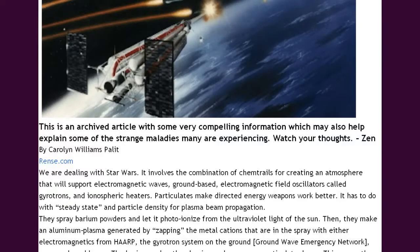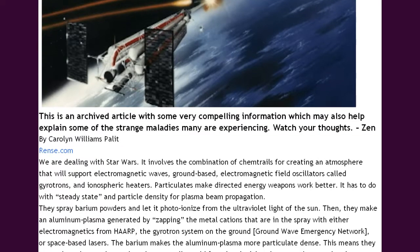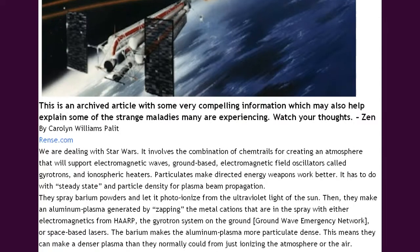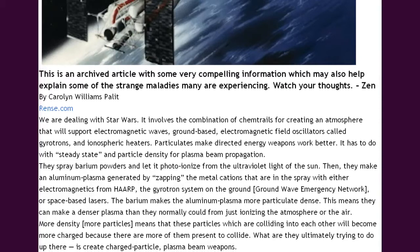They spray barium powders and let it photoionize from the ultraviolet light of the sun. Then they make an aluminum plasma generated by zapping the metal cations that are in the spray with either electromagnetics from HARP, the gyrotron system on the ground, which is ground wave emergency network, or space-based lasers. The barium makes the aluminum plasma more particulate dense. This means that they can make a denser plasma than they normally could from just ionizing the atmosphere or the air. More density, more particles means that these particles, which are colliding into each other, will become more charged because there are more of them present to collide. What are they ultimately trying to do up there is create charged particle plasma beam weapons.